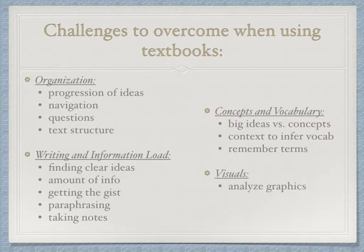The writing and information load can be hard to read as well. Textbooks aren't always written at students' level. You need to help them to clearly find the ideas and sift through information that seems murky. The amount of information in textbooks can be overwhelming. You need to assist students in getting the gist of the information, and also teach them explicitly how to paraphrase the text. As a 6th grade teacher, students have a difficult time putting someone else's ideas down and synthesizing it into their own words.